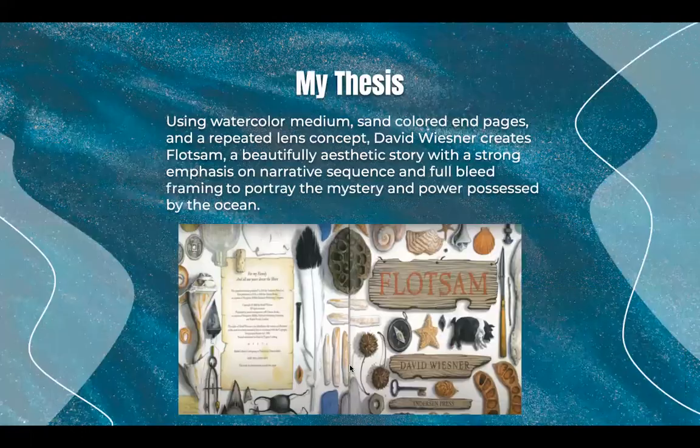So my thesis: using watercolor medium, sand-colored end pages, and a repeated lens concept, David Wiesner creates Flotsam, a beautifully aesthetic story with a strong emphasis on narrative sequence and full bleed framing to portray the mystery and power possessed by the ocean.